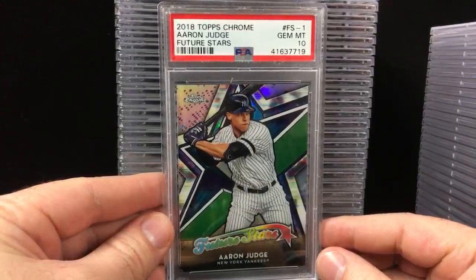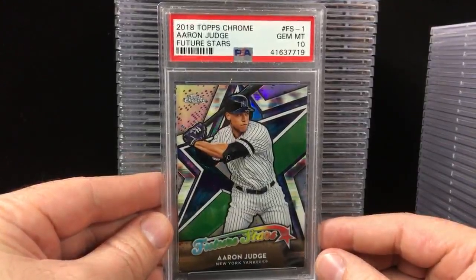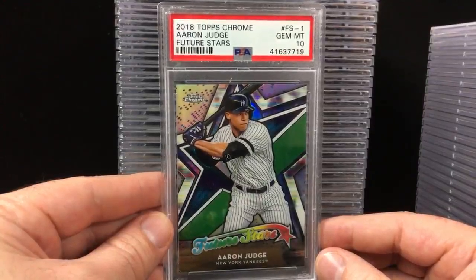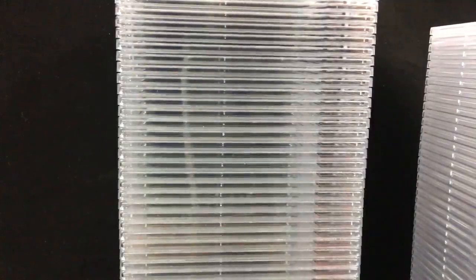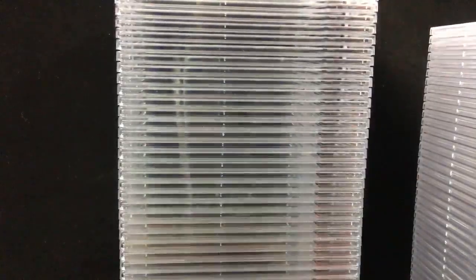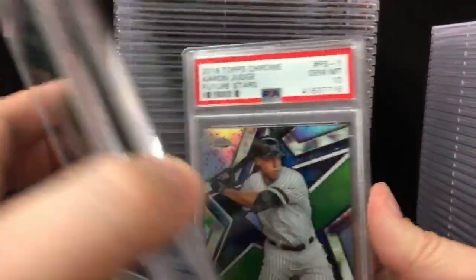Kind of a tough set in terms of players. Judge is by far, I think, the best one. I mean, I guess you have Bregman and Benintendi, but a lot of guys who probably aren't future stars. Sent off some of the Judge cards, though, so I'll show off a few more of them. Did really well on those. Gem 10s.